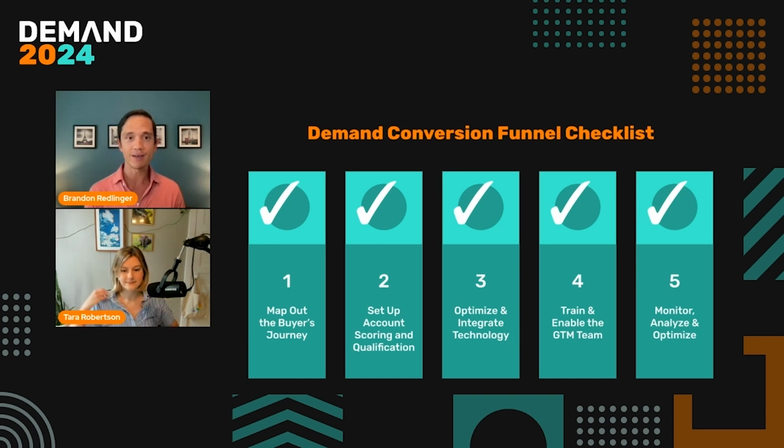And you have to remember, it's not about how you want to sell to your customers, it's about how the buyers want to buy. That's a big piece of the journey today: buyers have more power than ever, so we really have to cater to how they want to buy. The second one here is set up account scoring and qualification. This is a system to help you prioritize the leads and accounts based on their likelihood to convert. Again, we'll touch on this later with a deeper dive.